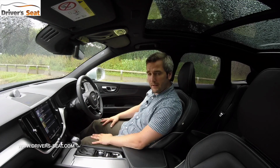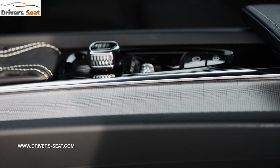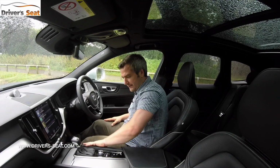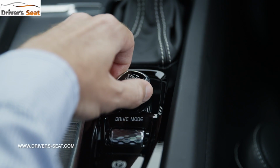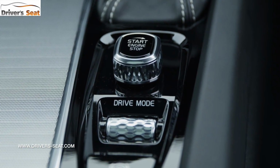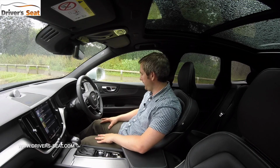Headroom is very good in the lowest seating position, so all boxes are ticked. The fit and finish is good. These are all soft materials, and there's leather on the armrest as well. This is a little bit harder, which is something you don't find in the XC90. There's the turning dial to start it, the rotary dial for drive modes. It's really nicely designed. It's a lovely place to be, and it really does feel premium in here.